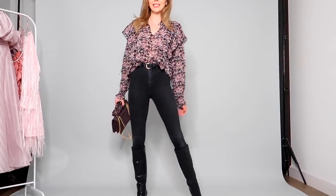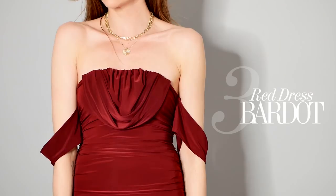We've gone for a theme in this haul. It's all about the purples, the pinks, the reds. I think what perfect time to incorporate those colors than Valentine's Day.